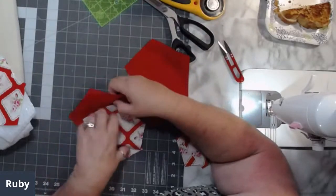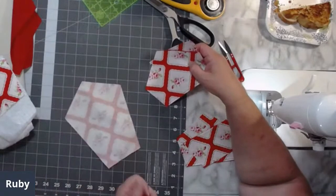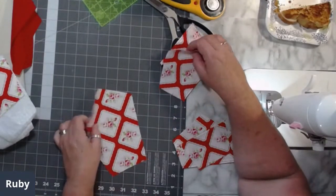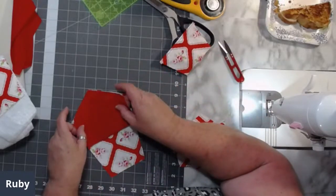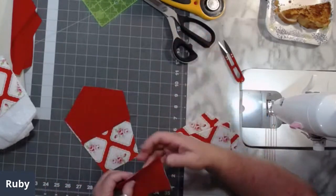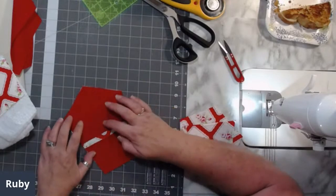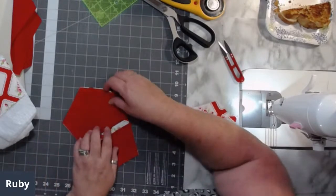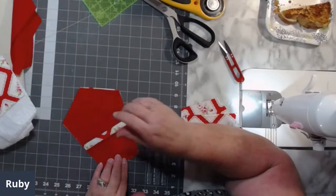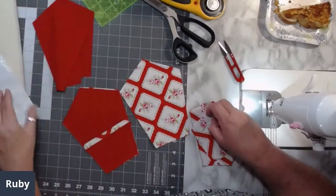Okay. I'll get it straight eventually. Yes. So we're going to do red side up. Right? Like that. That's the way I want it. Move you over. Line you up. And line this up. Perfect. This one.